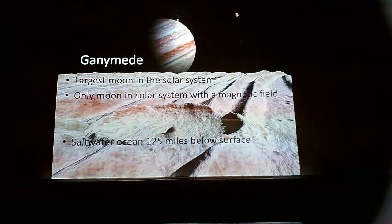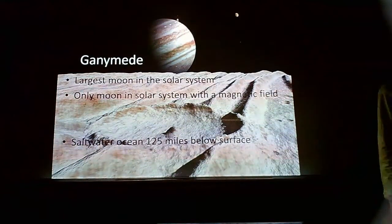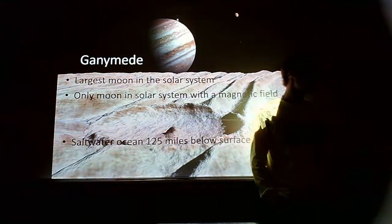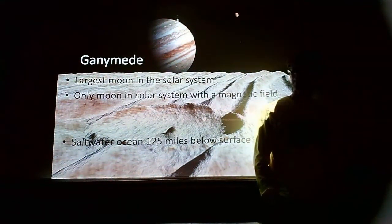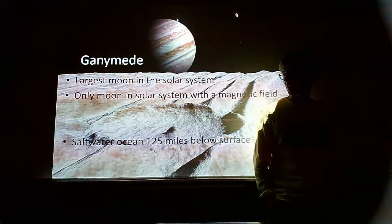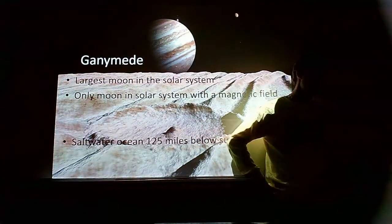So again, Ganymede is the largest moon in the solar system. That's an important fact. Also, it's the only moon in the solar system that actually has a full-on magnetic field, which is interesting because even some planets don't have magnetic fields. Places like Mars, places like Venus, and even Mercury's is very, very weak. And so for a moon to actually have a magnetic field is big, big news. So this last bullet point here, where it talks about the saltwater ocean that might exist far below the surface, it's not like we've drilled down that far and we can hear it shaking the water around or something like that.